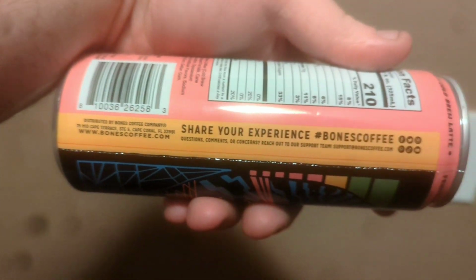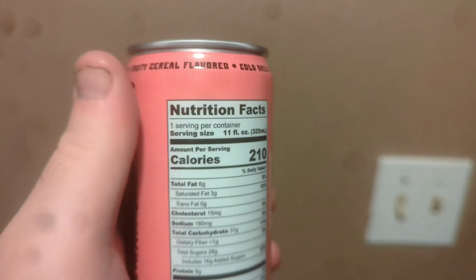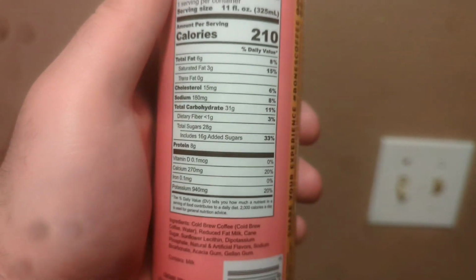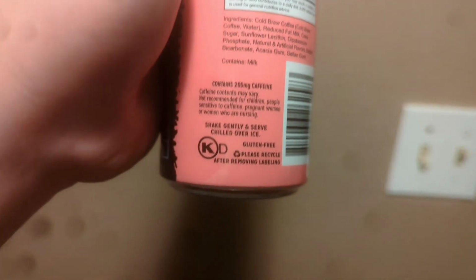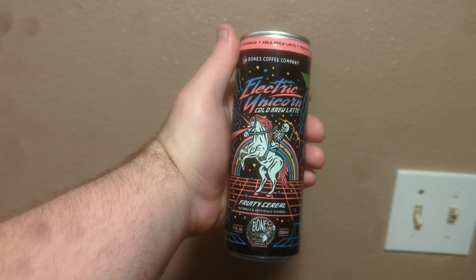The SKU and the distributor information. Now for the nutrition facts side. Other ingredients. Contains 255 milligrams of caffeine. So yeah, that's pretty much the entire can. Anyway, now I'm going to finish my review for it, so hold on a minute. Okay, I showed off the can up close, so I'm going to shake it up a little bit, open it, taste it, and give my review for it, so hold on a minute.